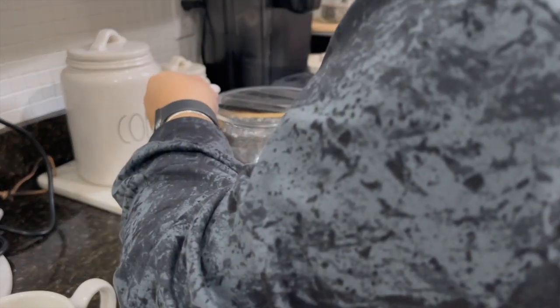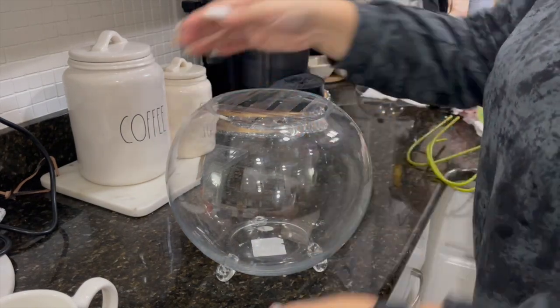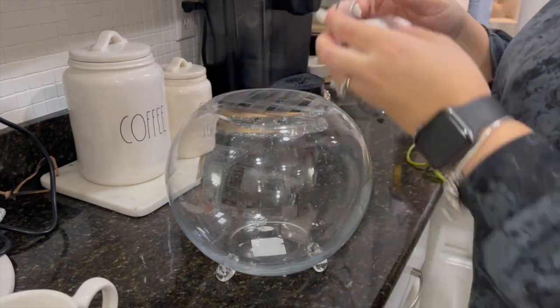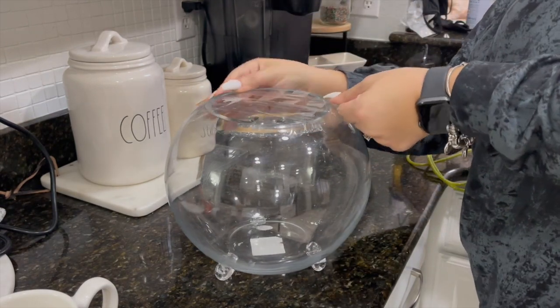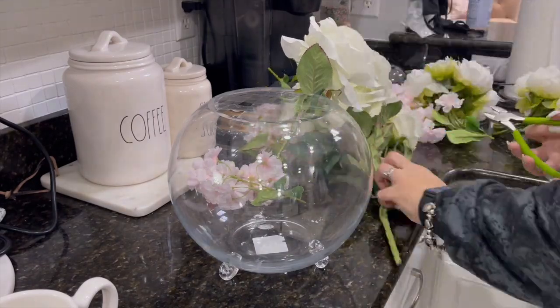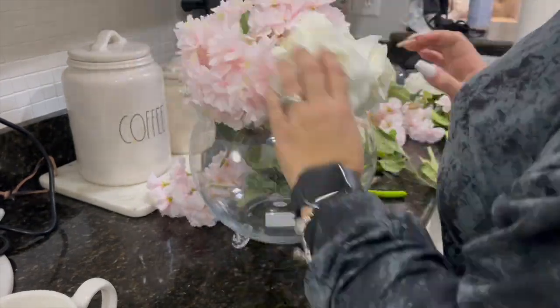That way the flowers stay where you want them, because if you notice, if you just try to put flowers into a vase, they just fall to the sides, or they just don't stay where you want them to. When you do this, it stays. It's so good. It's my little secret, and I love it. I don't remember where I learned this from, but ever since I learned it, I've used it.